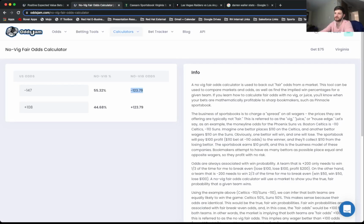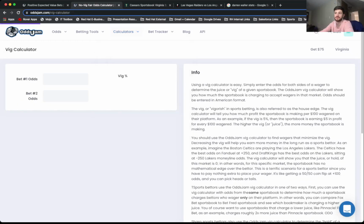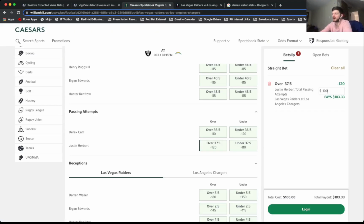And then just to prove what the VIG is that Caesars has, it's minus 120, minus 110. So this is about a 7% VIG, which is another thing to use in your toolbox just to make sure that you're getting profitable bets. So just to recap, my official $100 positive EV bet is going to be Justin Herbert.